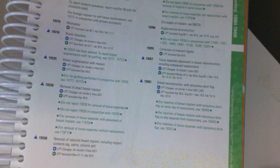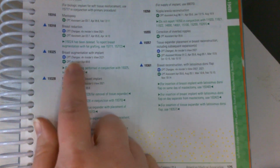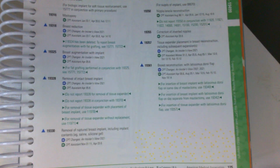They're very close. So right away, you're going to want to flip to that page that has the 19325 and the 19318 on it. If we go to that page, we can see 19325 is a breast augmentation with implant. 19318 is a breast reduction. And if we look here, this is a patient who had macromastia, neck pain, shoulder grooving, intertrigo, and we did a breast reduction.